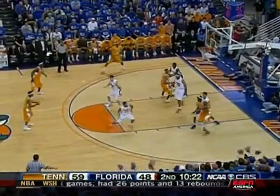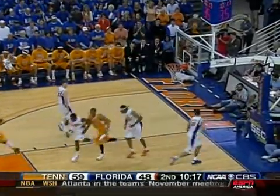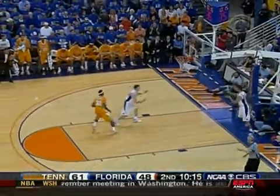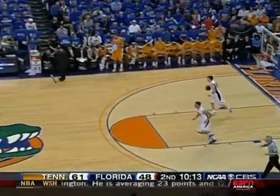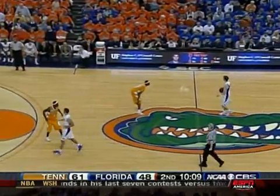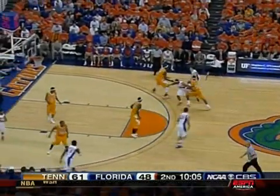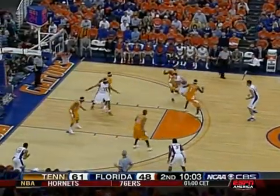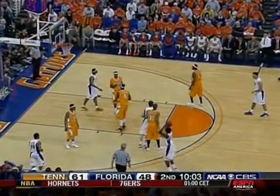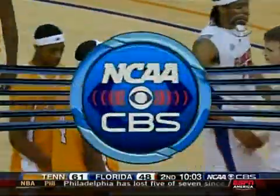Now, if you're Tennessee, you want to keep doing what's got you this lead. You don't want to get conservative. And that's what's helped get you the lead, taking the ball inside. Chisholm with 13, Tyler Smith with 13. When the front line of Tennessee scores and plays well, that is a huge, huge factor for the Volunteers. Well, they're just overpowering against Florida. Florida's got really no guys who can compete on the inside consistently throughout 40 minutes.